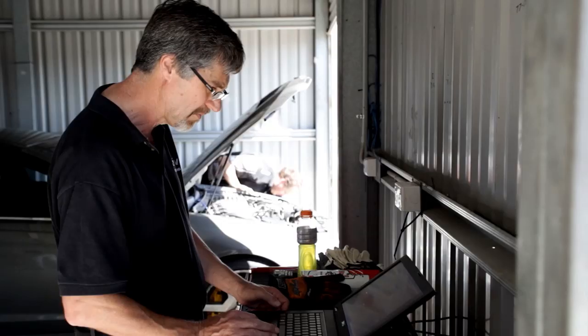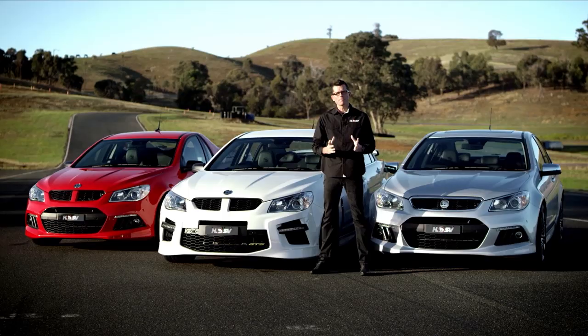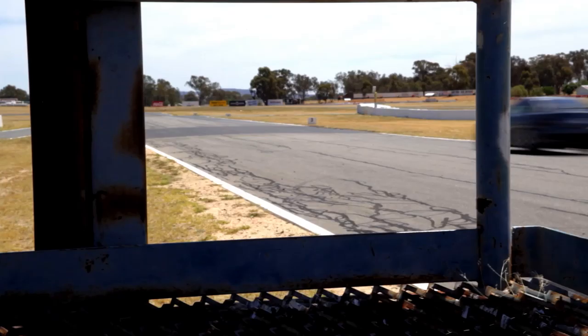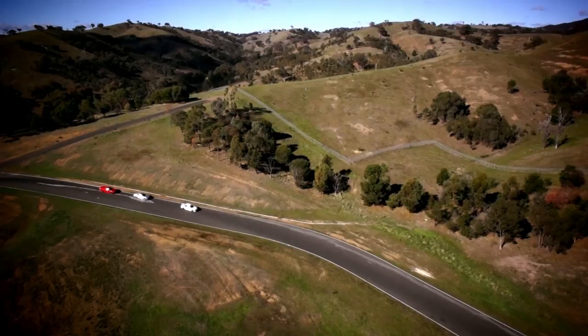We'd feed all the information back to different engineers. So it's a lot like when we go racing, where we talk to an engineer after each run. Each of the cars basically had their own engineer. So really, at not many points throughout the whole testing process did I drive all the systems together, and I'm actually looking forward to really driving them all together.